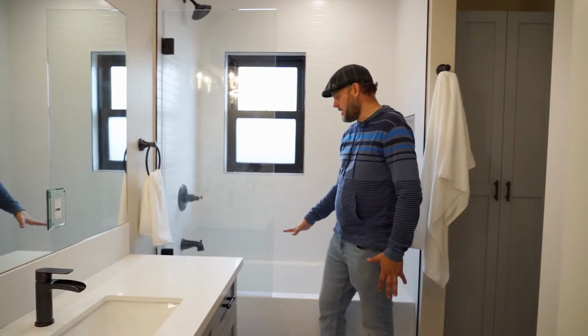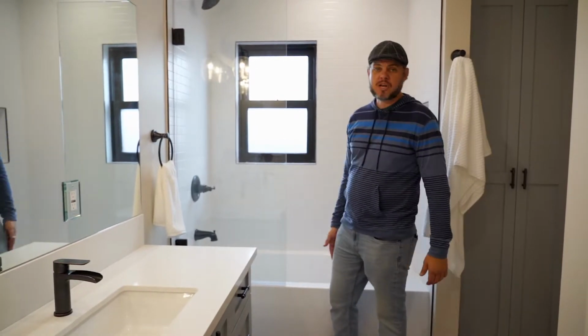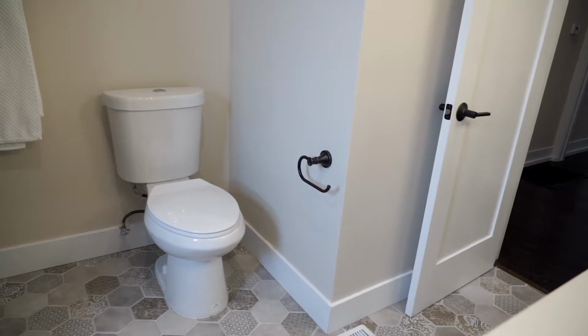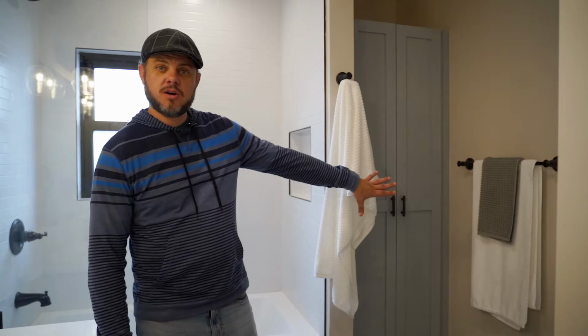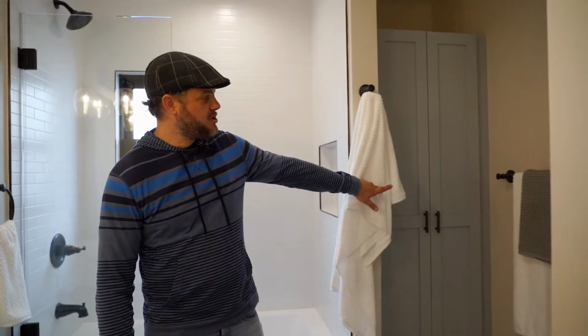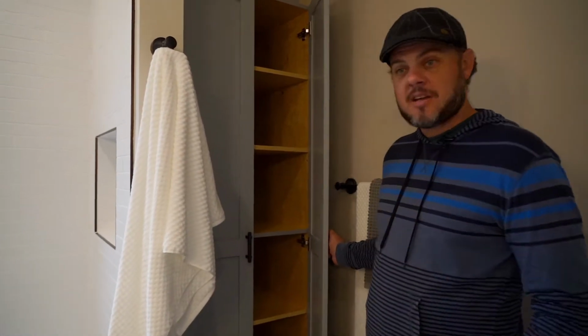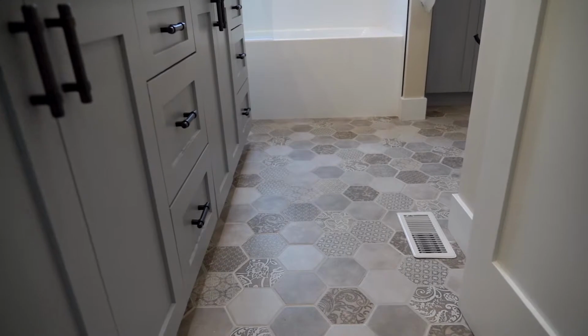But it came out great, nice for taking a bath. If you have kids, nice to bathe your kids in it. It's a nice deep dish tub, but it's a tub shower combo. The toilet is out of sight, always a good design idea to keep your toilets out of sight when you first walk in. We had the space to the side of the tub that we took advantage of and did a linen tower built in right here to really take advantage of your storage needs in a house this size. For the flooring, we did a nice hexagon patchwork style tile as well.